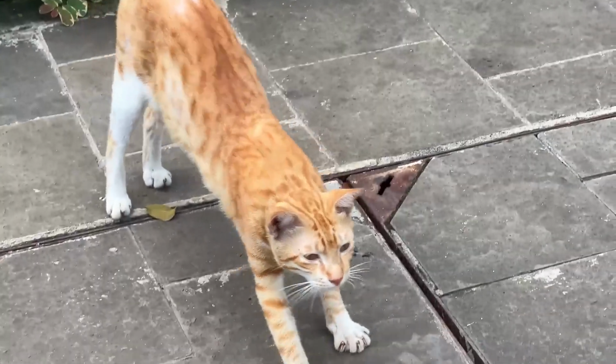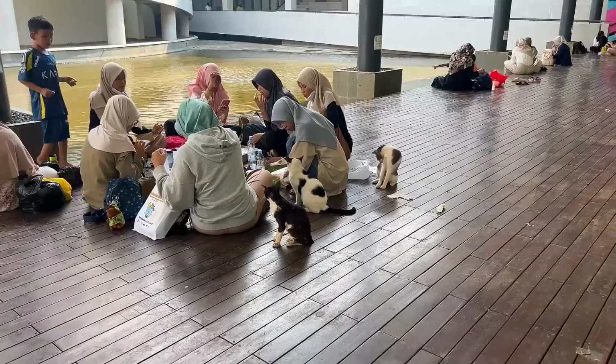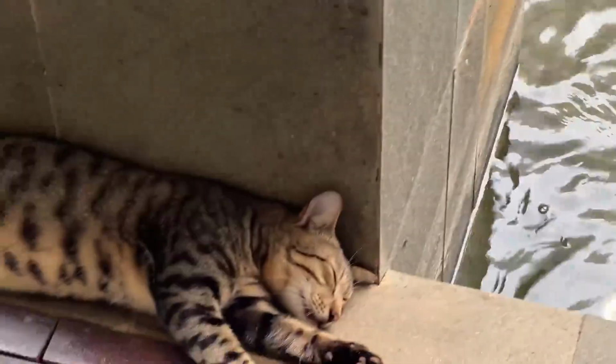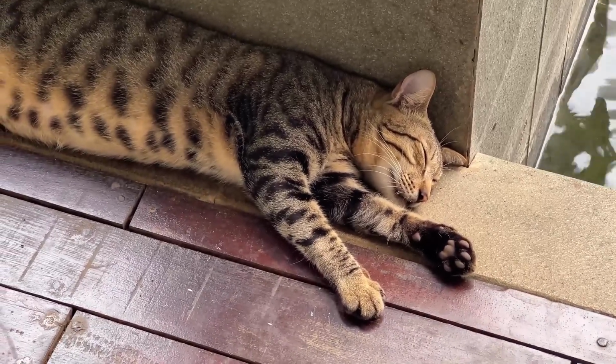They are everywhere. From what I've seen, it seems like the locals take care of them. Or maybe they just keep the city's mice population under control.